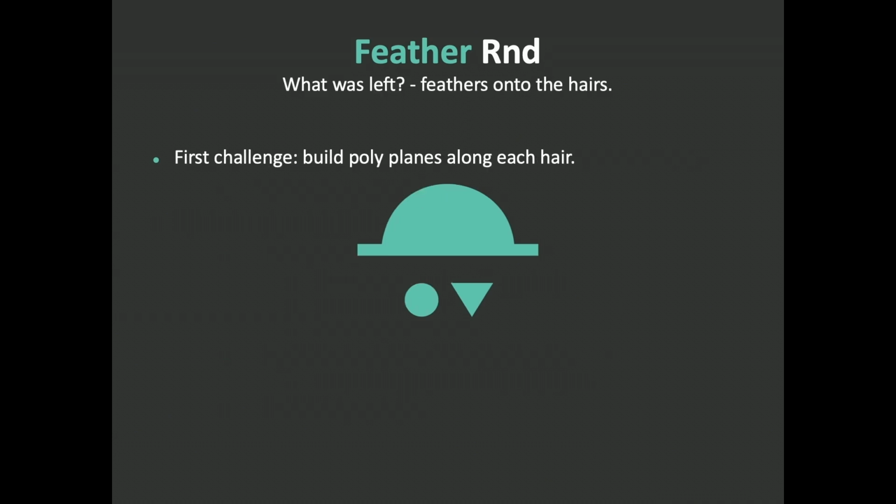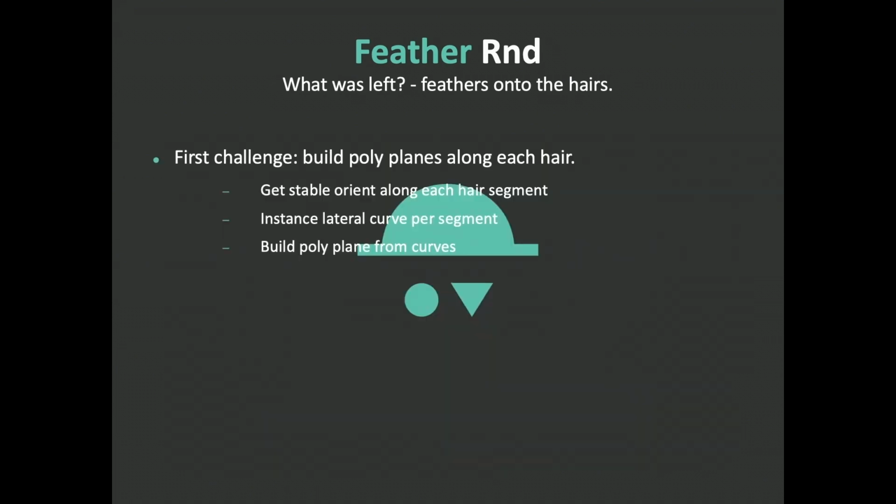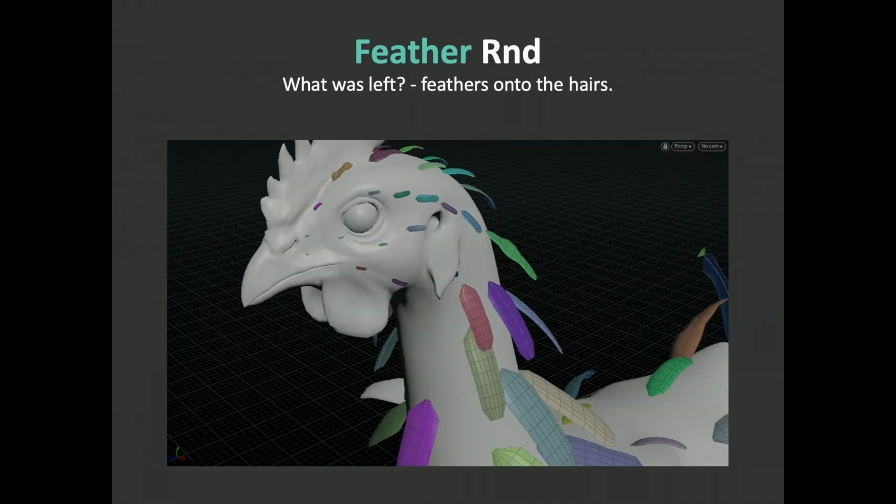So what was left? We needed to get those feathers onto the hairs. So the first challenge was I decided to build polyplanes along each hair. So we do that by getting a stable orient along each hair segment, then instance a lateral curve per segment. So you can see there you've got the hair in the center, and then I'm just instancing curves along the length of the hair. And then you can just build a polyplane from that curve fairly simply. So at this point, we've got a proxy feather that you can start to do things with.